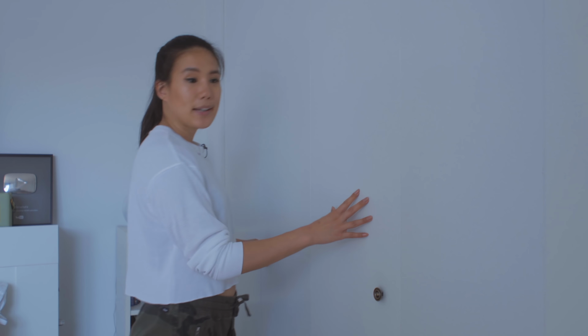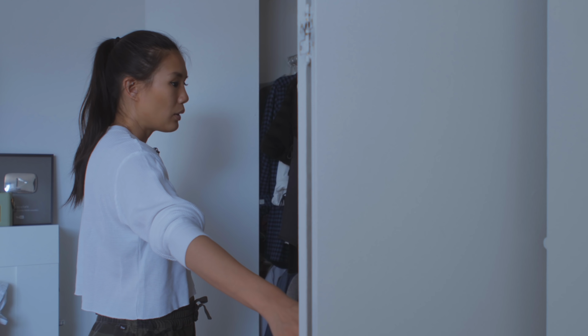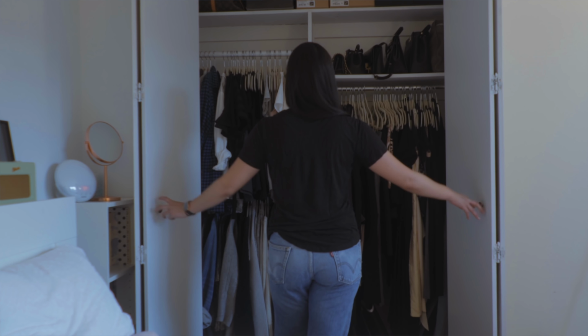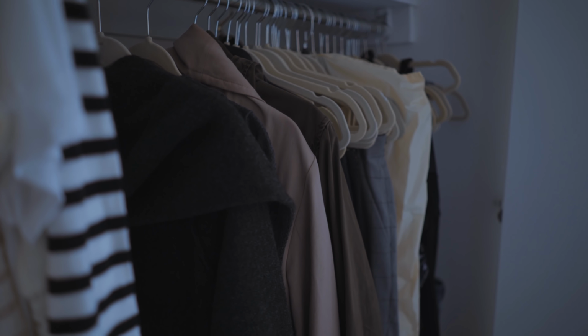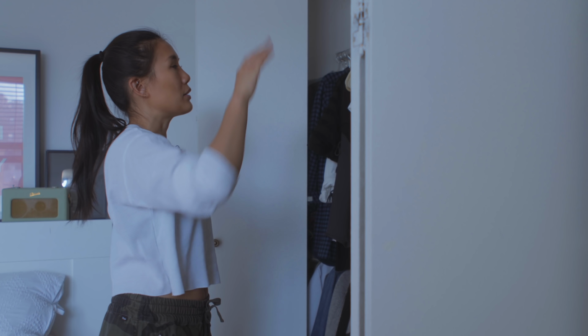Last but not least, I have my closet. It's a double door closet, so it holds a lot of clothes. I have all my coats, lighter coats, pants, dresses, tops, and sweaters and sweatshirts in here. Also have my bags and a lot of the boxes up there as well.